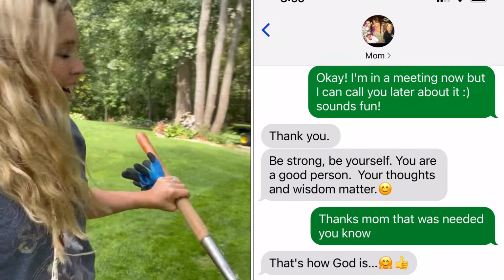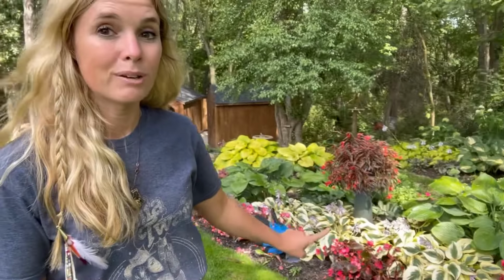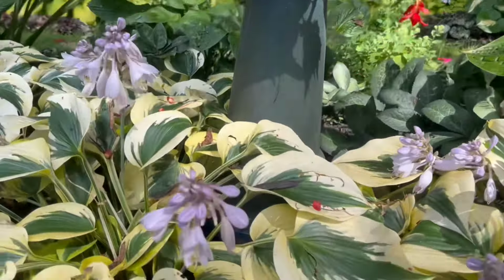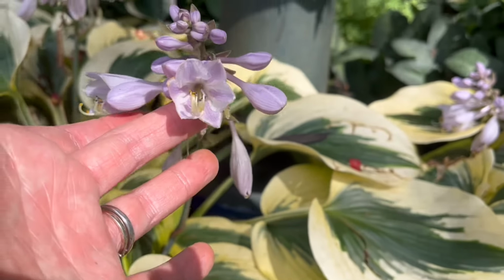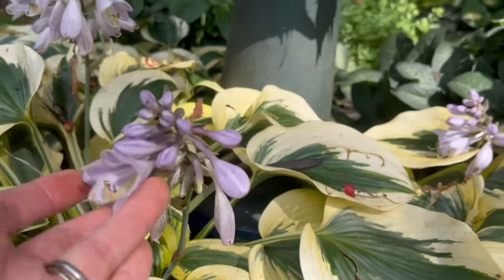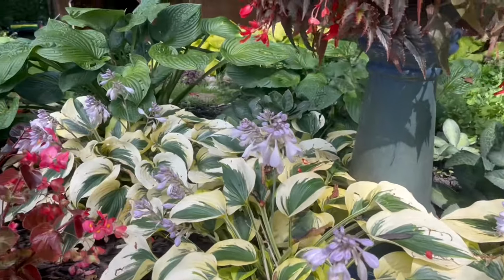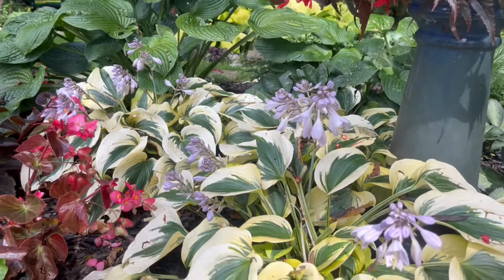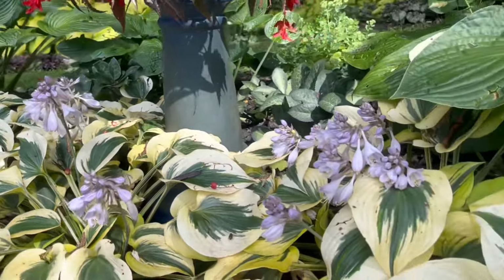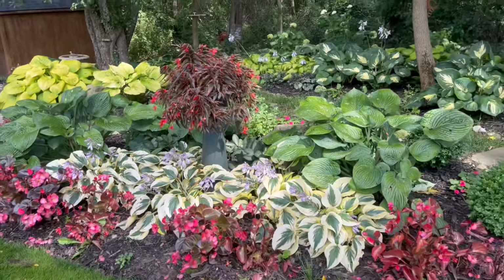But anyway, a couple of you asked about the autumn frost hosta, if they bloom, and they're blooming right now. I've got to show you what they look like. They're super pretty. They have a very faint, dusty purple color, and they're really beautiful. I love how they don't get too high. They just come up right over the canopy of the hosta leaves. So they're a really beautiful bloom. That's what they look like.